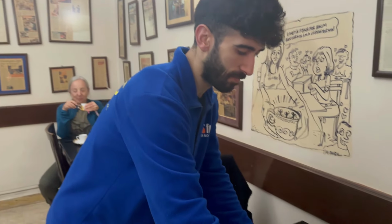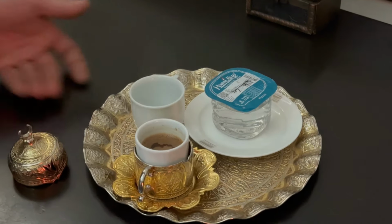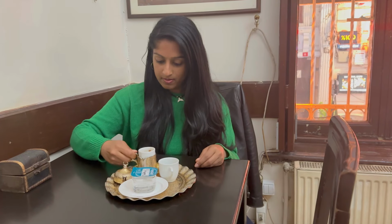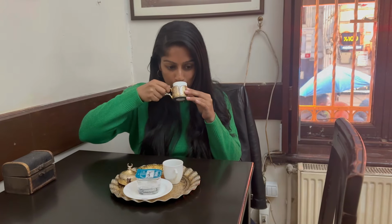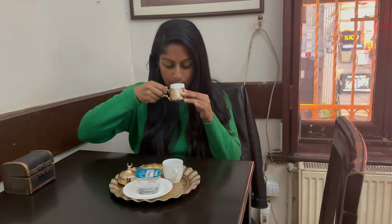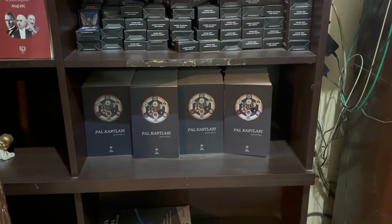I tried this experience out at the Melekler Kahvesi, where Beyza did my coffee and tarot readings as she speaks English. Basically, coffee cup reading involves the interpretation of patterns formed by coffee grounds left in a cup once one has drunk the coffee, and offers insight into the past and future of this person.